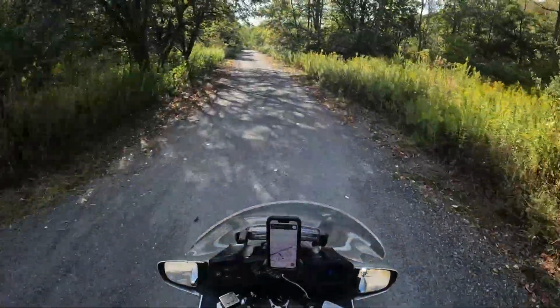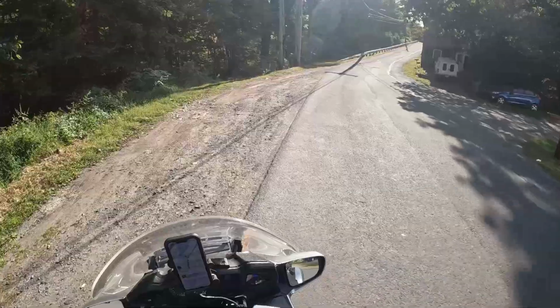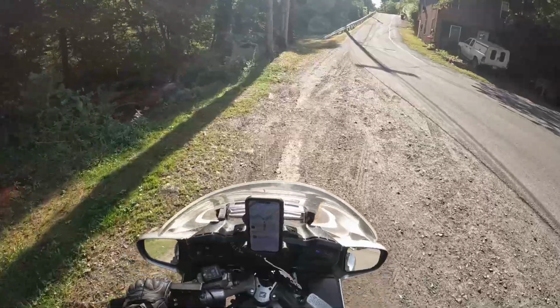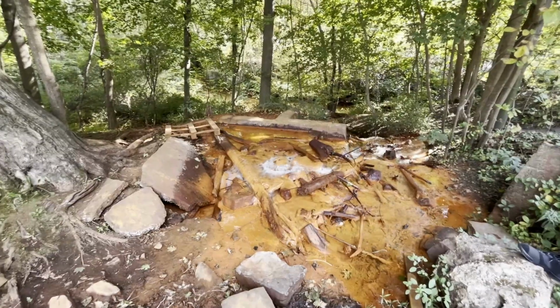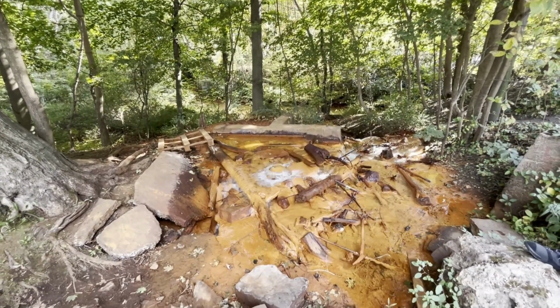So the next stop was at the big Mine Run Geyser. This is a drainage pipe that flows water from the old coal mining just up the street, and based on the water level it'll rise up for a few feet, but it's not as impressive as it used to be. A gentleman up the street gave us a history lesson on the geyser itself, which you could hear some parts of here.